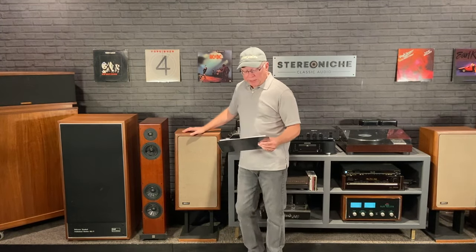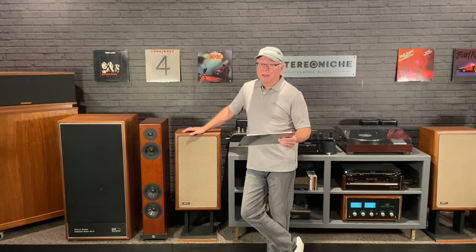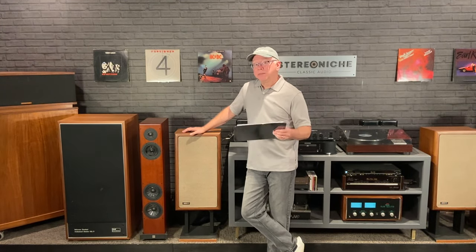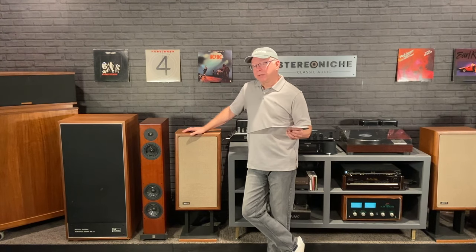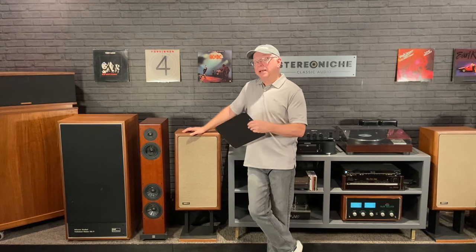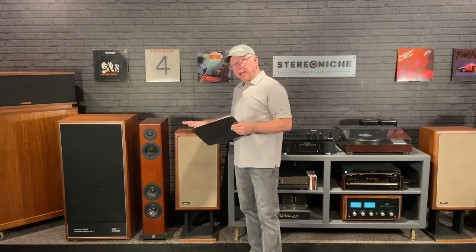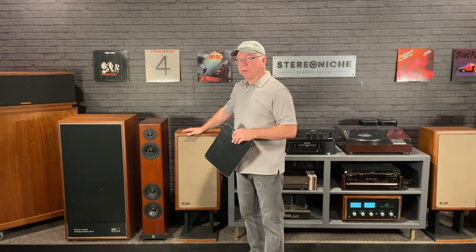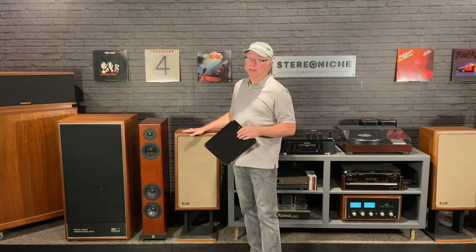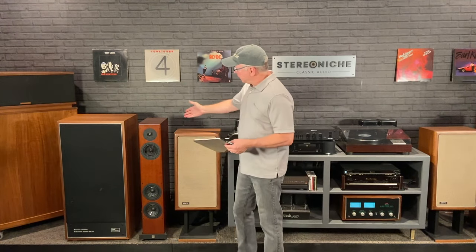I compare every speaker in five categories up against the Advent: style, imaging, and then the lows, the mids, and the highs. For each one of those categories, I give 20 points in comparison. I do head-to-head, back and forth with the Advents, and I assign a point range. For the Advents, I've already done that, and they have their assigned points, so it doesn't change each time. It's a standard baseline.